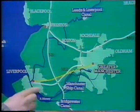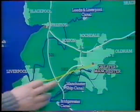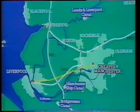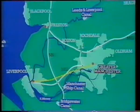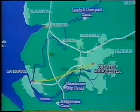Initially, the links were by the Bridgewater Canal, later the Liverpool and Manchester Railway, and still later, the Manchester Ship Canal gave seagoing ships direct access. The Leeds and Liverpool Canal linked some of the northern cotton towns, and so along the eastern edge of Lancashire was this great cotton industrial area, Rochdale, Bolton, Oldham, and at the heart of it all, Manchester.